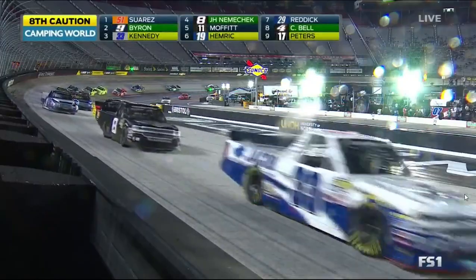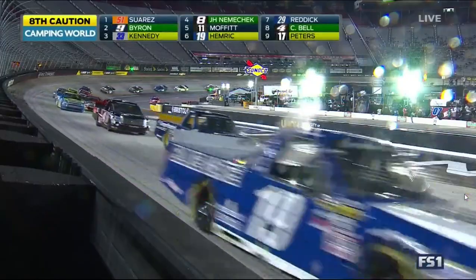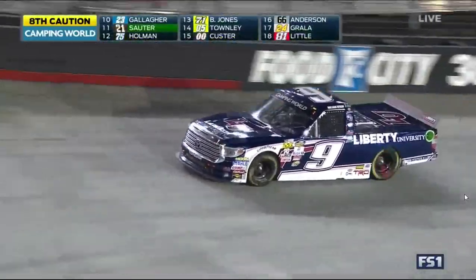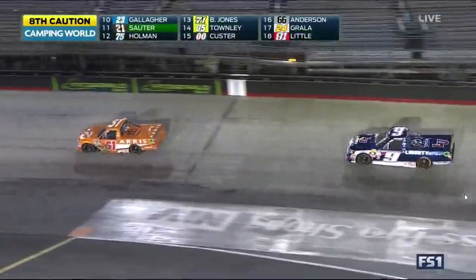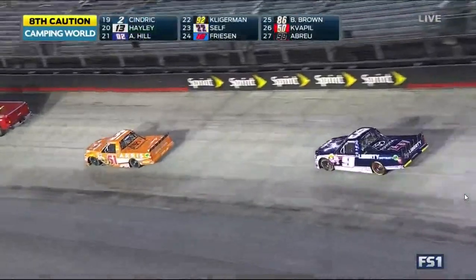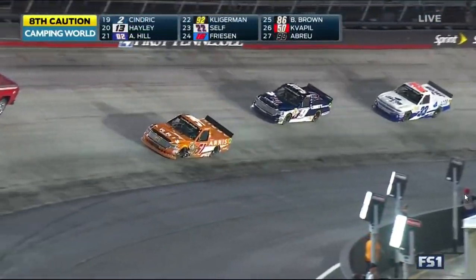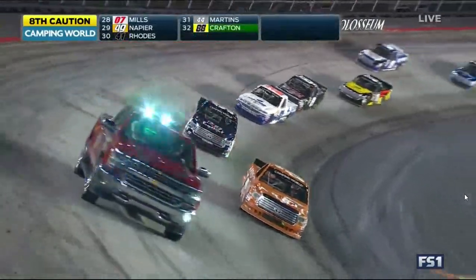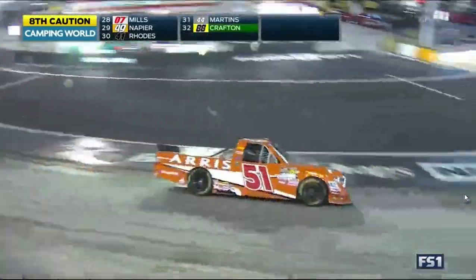You know, Phil, I think that the 9 truck of William Byron, he's going to need a long run if he's going to do anything with Daniel. It looks like Daniel's able to pull away for 8 or 10 laps, and then their times sort of equalize. So probably if we can get a run to the checker, we might see a battle for the lead. But if we keep having these repeated cautions, as long as Suarez doesn't stumble on these restarts, he's been really strong on the short haul.